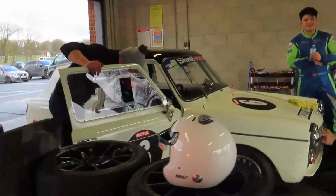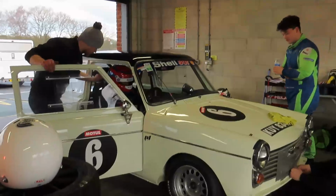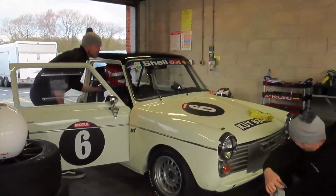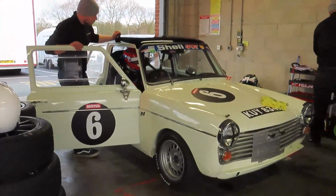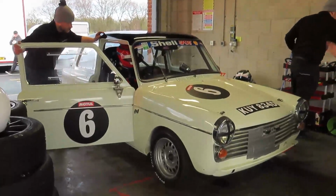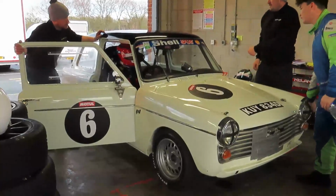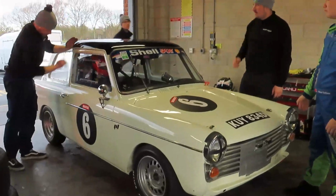It's great to see a race prep one here. BMC A Series up front in that. Super cool classic livery, steel wheels, cool tyre writing as well. It's great to see something classic at this particular track day. That is one fantastic sounding A series.